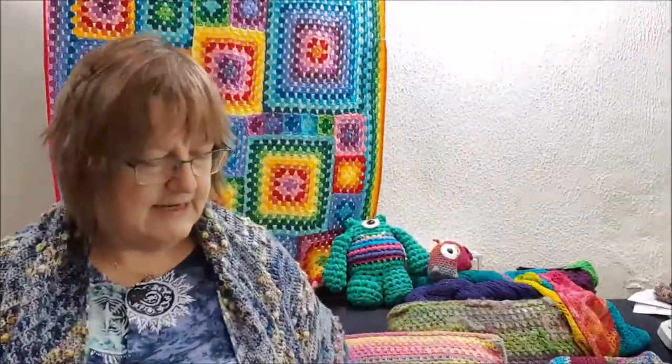If I put it over my shoulders, you can see that it drapes right over my shoulders. Let's get that again, and it drapes. So it will drape right over your shoulders, and it's just lovely.